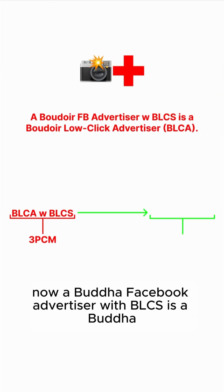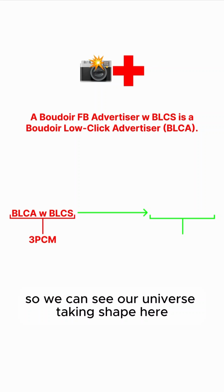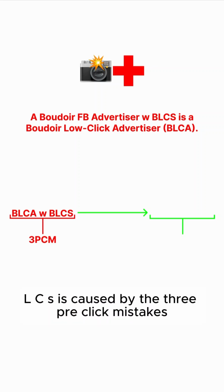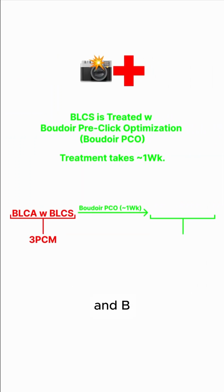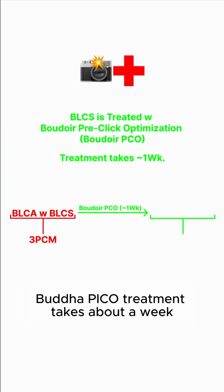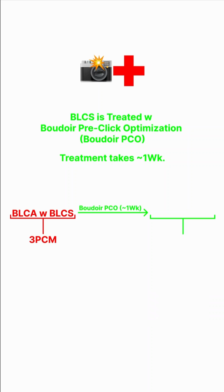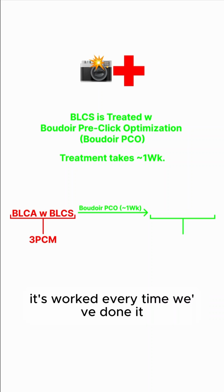Now, a Boudoir Facebook advertiser with BLCS is a Boudoir low-click advertiser, a BLCA. So we can see our universe taking shape here. A BLCA with BLCS is caused by the 3 pre-click mistakes. And BLCS is treated with Boudoir pre-click optimization, Boudoir PCO. Treatment takes about a week. Lucky for you, we discovered this. We created it. It's worked every time we've done it.